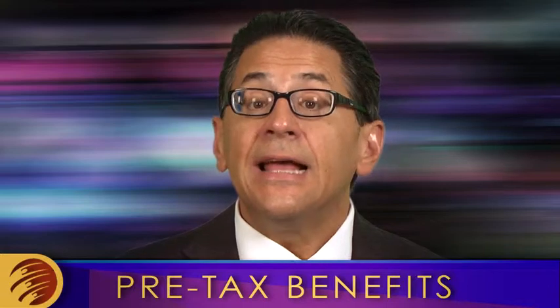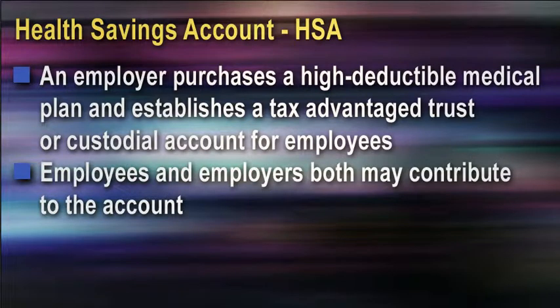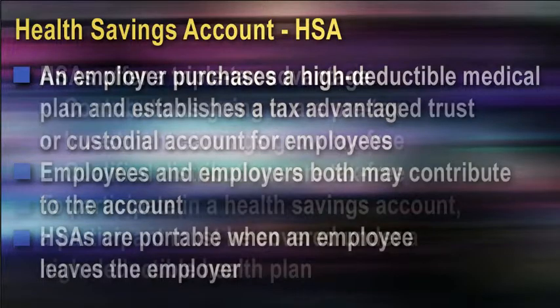The final type of account-based plan that I'd like to discuss is the Health Savings Account, or HSA. With this account, an employer purchases a high-deductible medical plan and establishes a tax-advantaged trust or custodial account created for the benefit of employees. Employees and employers both may contribute to the account. Amounts in HSAs are portable when an employee leaves his or her employer.